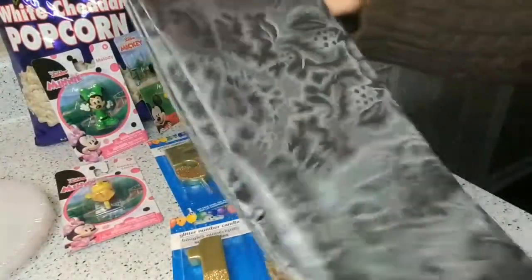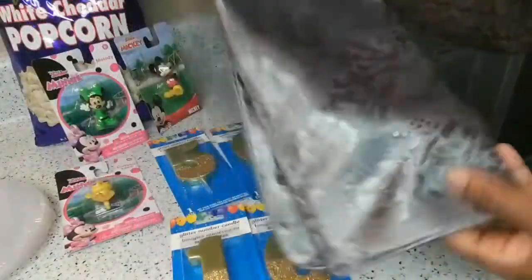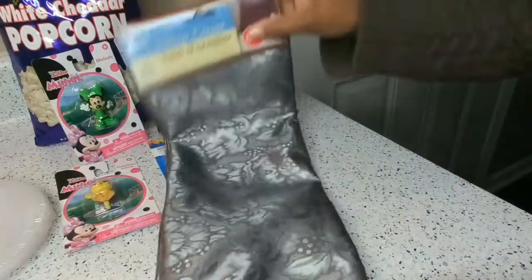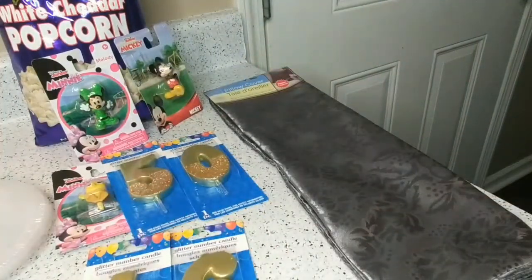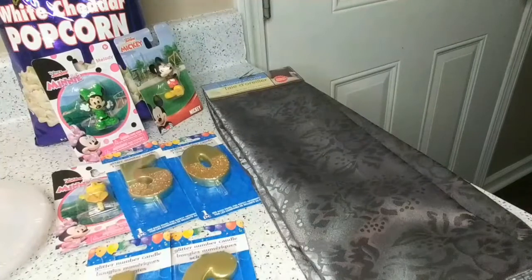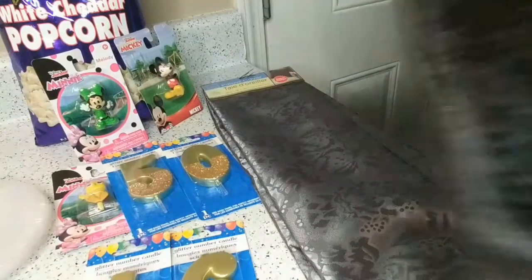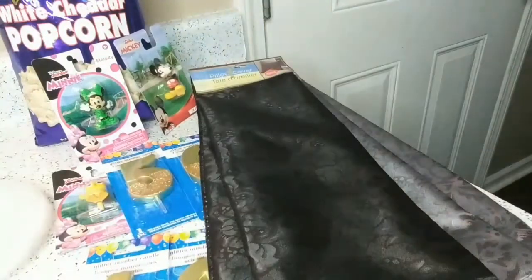And I found these cute pillow covers. 18 by 18 inches. I got 2 of the gray. I like this little print, the little damask print on it. And I also picked up 2 of the black. They're nice and thick to be from the Dollar Tree. So 2 of the black and 2 of the gray.